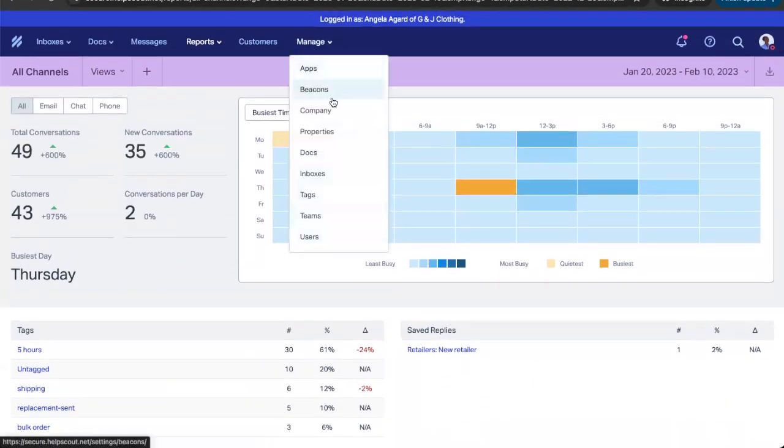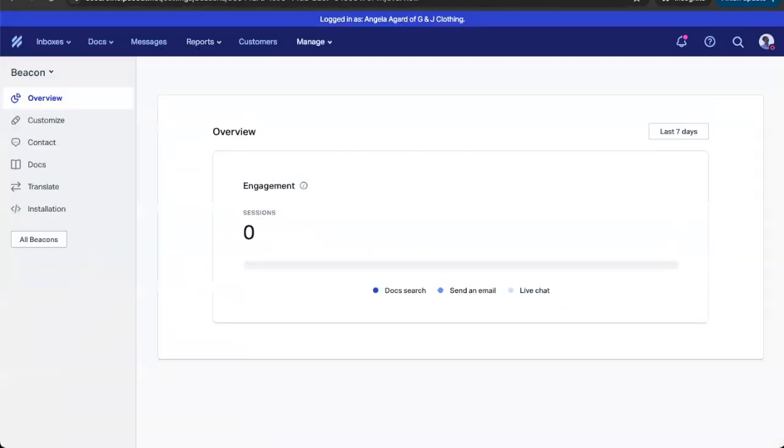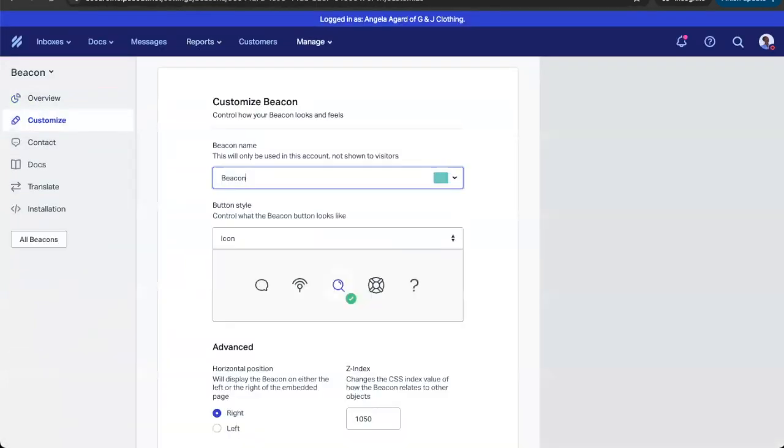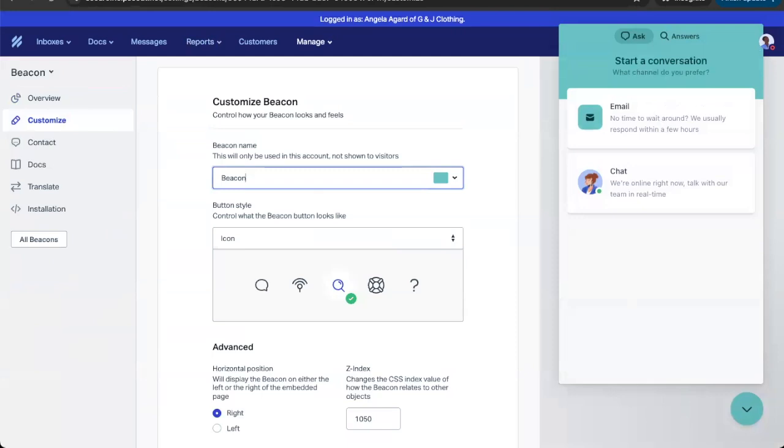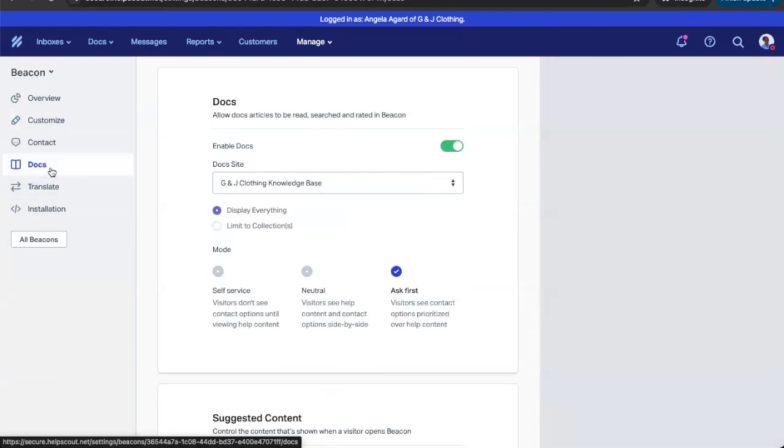All right, the last thing I want to go over here is Beacon and messages. And like I mentioned earlier, Beacon is an embeddable widget that you can put on your website. And when you do, it has 4 main functions. It's a contact form. You can offer live chat to your customers through it. It can be connected to your doc site to display help articles to anyone on your website. And the latest addition to Beacon is a tool we call Messages, which allows you to proactively message visitors of your website instead of waiting for them to interact with your beacon first.